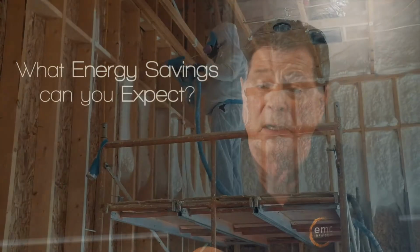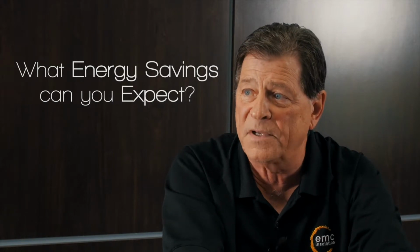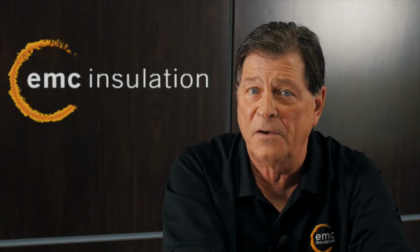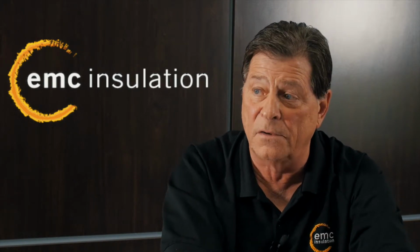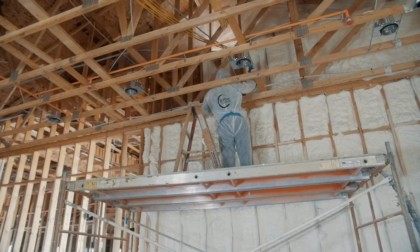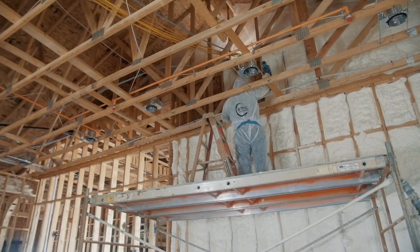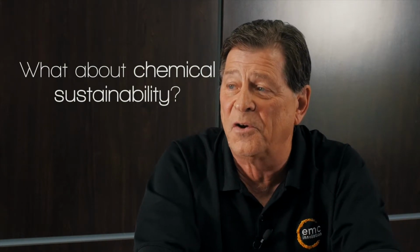Typically a house with spray foam is about 40% more energy efficient. And the main reason is, once again, that convection of air. You're not allowing the air to escape or get in. You already paid to air condition that air, so keep it in your house. After 24 hours, there are no VOCs, and the house is already cured.